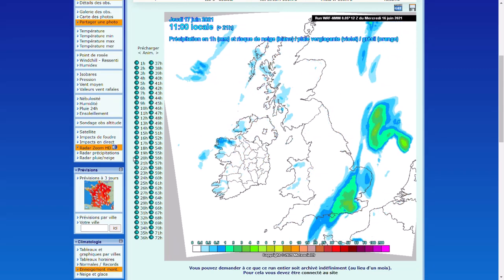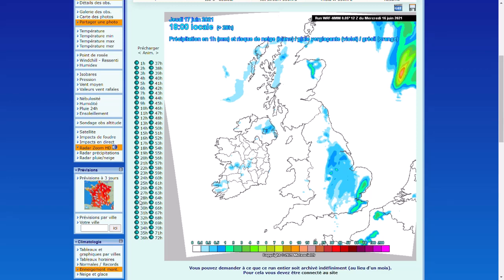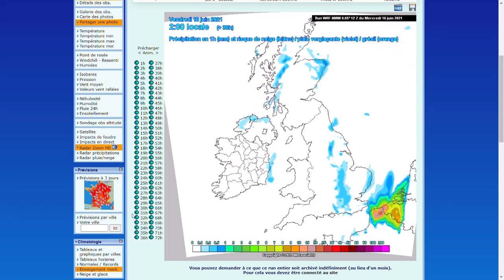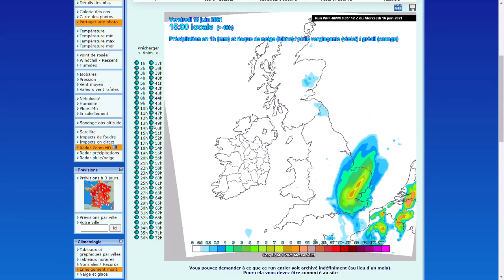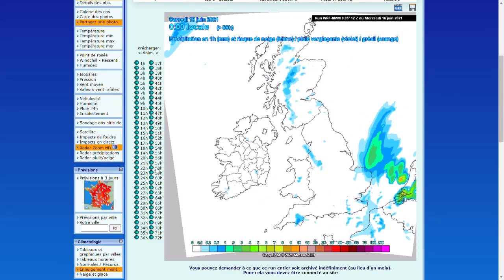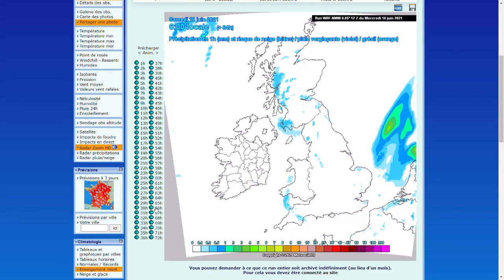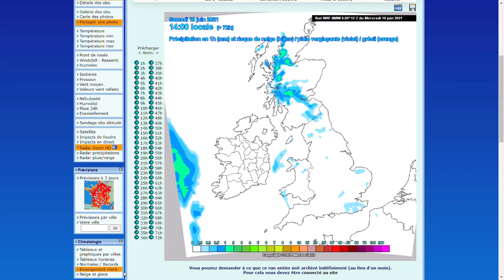Perhaps not quite as intense as other charts were showing, but again, it really will depend on what sort of convection we do see. And then through Friday morning, we see those thunderstorms develop, initially a bit too far east, but then they eventually do develop over mainland eastern England, and eventually do pull out into the North Sea. So all models are just roughly showing very similar things at the moment.